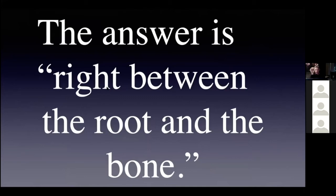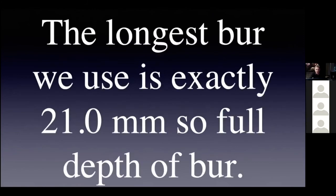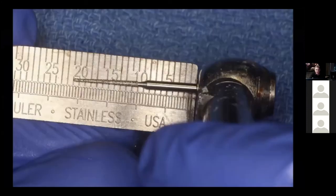You'll get skillful enough that you'll be able to feel that you're on bone. And you're doing it in that first slide that I started this seminar with. You're going on the mesial and the distal. And it's also very effective with maxillary molars, with the mesial buccal root or the distal buccal root. How deep do you go? The burr that I'm showing you is only 21 millimeters. There are literally studies on how long teeth are, and you go the full depth of the burr. You can't go any further than that.